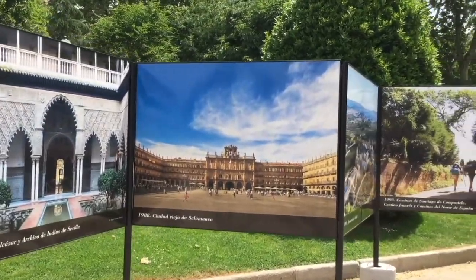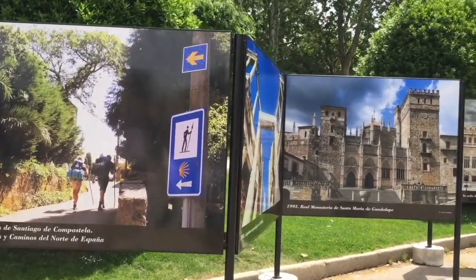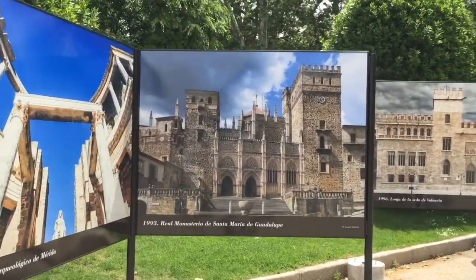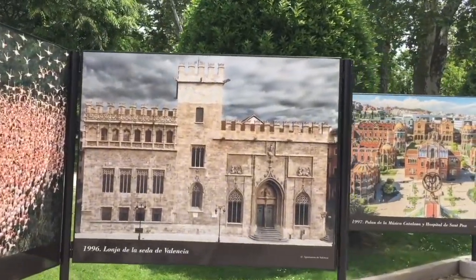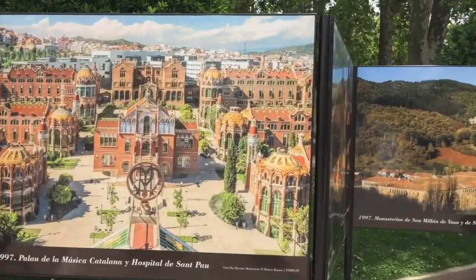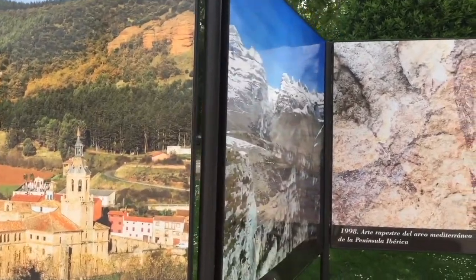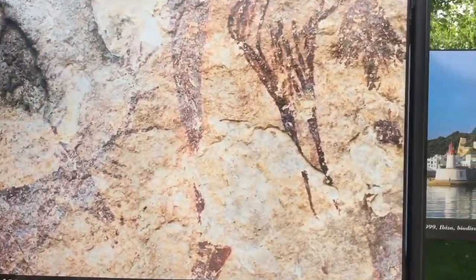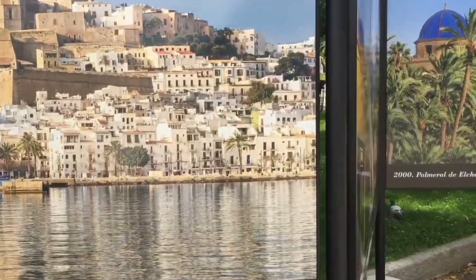Well, here in the Retiro are lots of pictures of buildings from across Spain, and they are all representing membership of the UNESCO heritage buildings. Other sites as well, rocks, Ibiza, it joined in 1999.